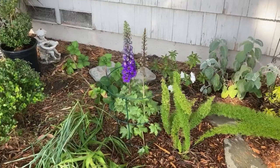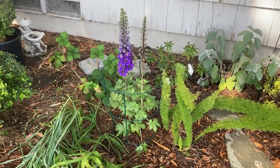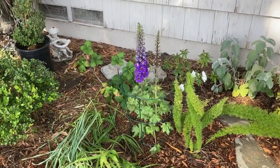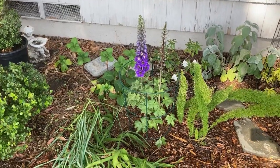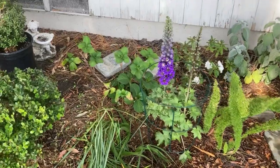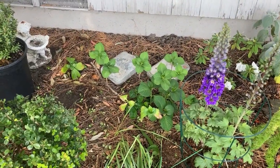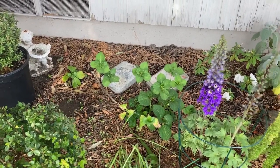So I got a delphinium. It's beautiful. I had started delphiniums from seed 3 separate times and no success. I mean, not even a tiny bit of green. So I caved and bought one. The hydrangeas are both looking good. There's a little one way back there, and then this one. They're both white.